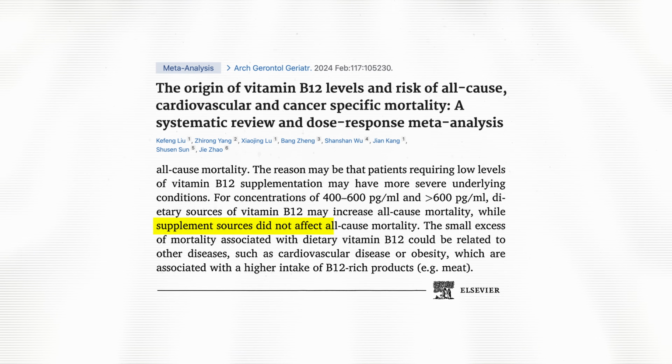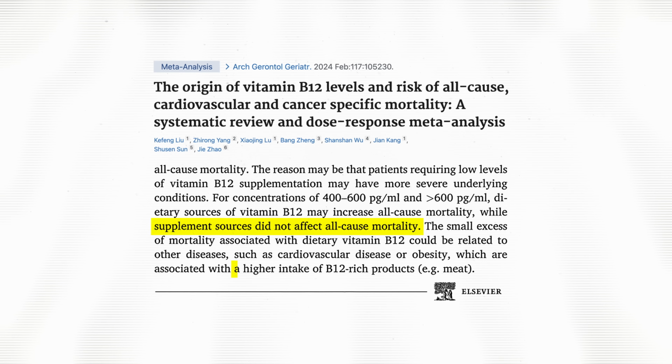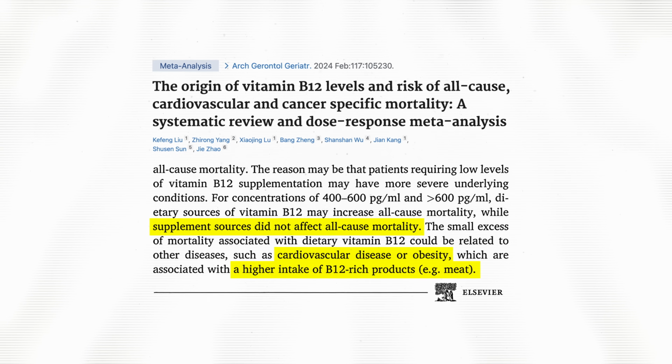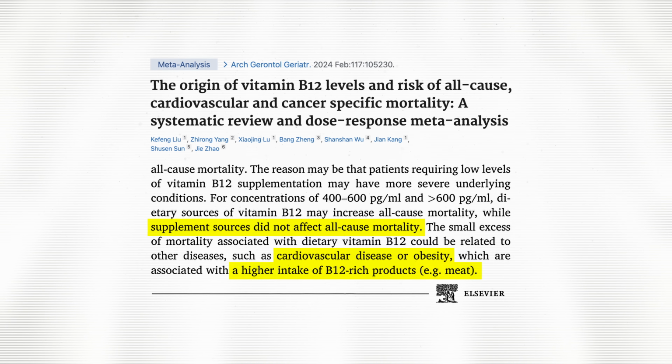However, it's important to note that researchers suggest higher B12 levels resulting from supplementation do not appear to be the issue. The increased mortality risk associated with elevated B12 is more likely due to diets high in meats, which are linked to conditions like cardiovascular disease and obesity. Ultimately, more research is needed to fully understand these associations.